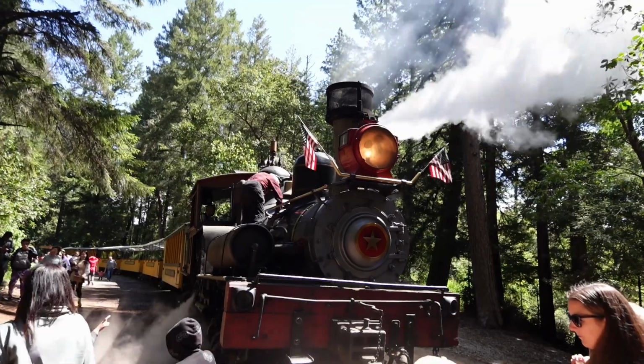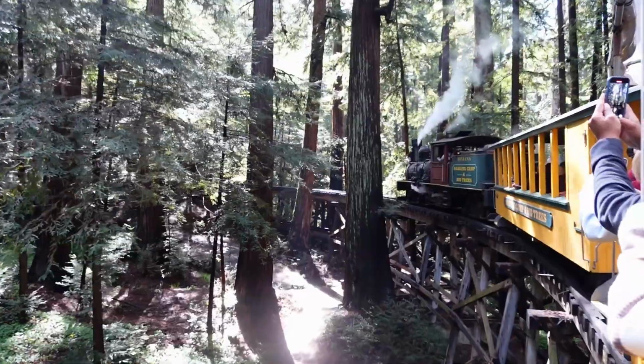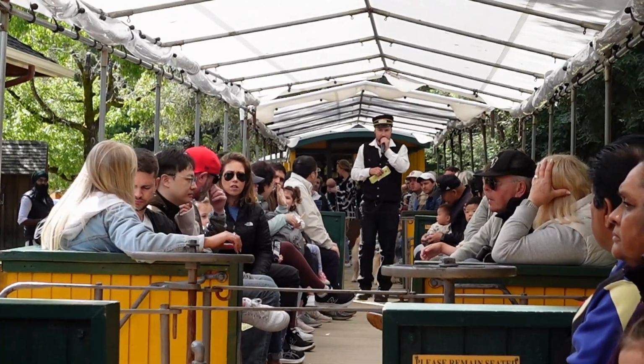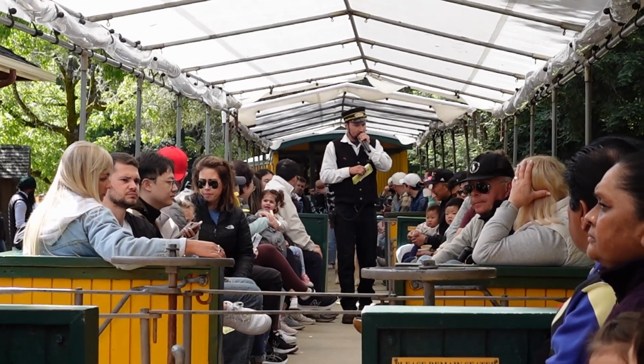Hello, I am Clutch. And today I'm here at Roaring Camp to go on a fun steam train ride. This place is a little bit north of Santa Cruz by about 20 minutes or so, maybe a little bit less. I love going on train rides, and this is a fun steam train through the Redwood Forest. It will travel over trestles, through towering redwood groves, and up a winding, narrow gauge grade to the summit of Bear Mountain, as conductors give you the history of Roaring Camp, the railroad, and the forest.